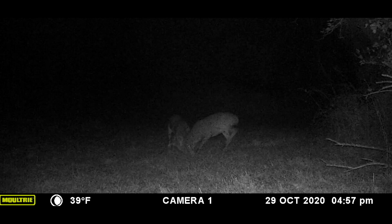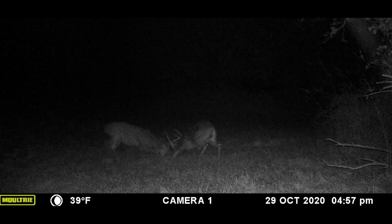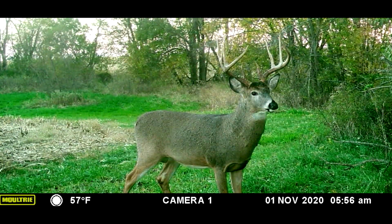Now, Raphael is a monster-bodied 8-point that they'd gotten on camera several times. And being honest, Matt and Jesse went into this spot to hunt a different deer that they'd called Chavez. Using their Moultrie mobile cameras, they found that in a matter of days, they had picture after picture after picture of bucks, deer, and specifically mature deer. Though again, they went in to hunt a single deer called Chavez, Raphael presented.